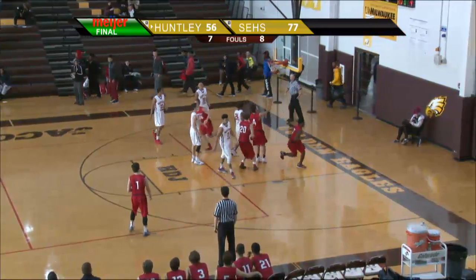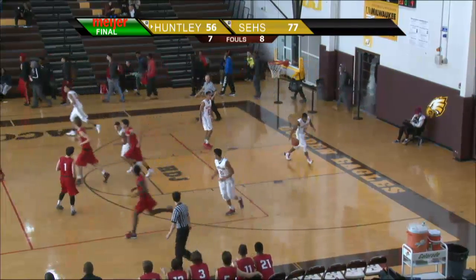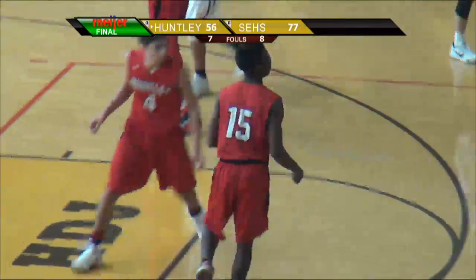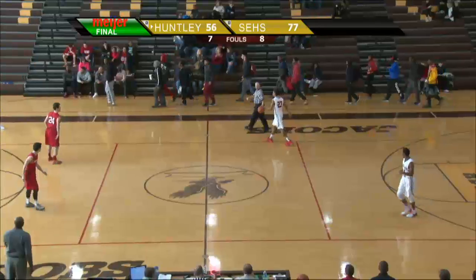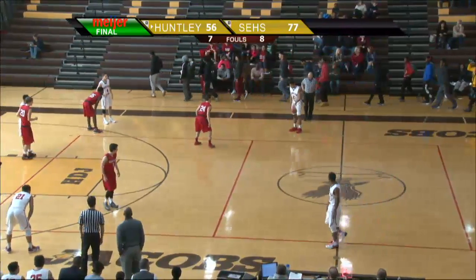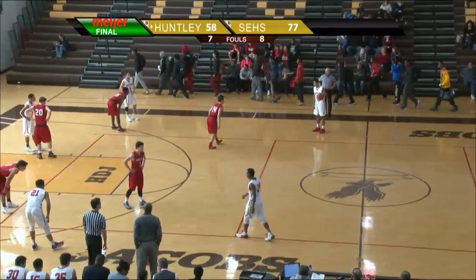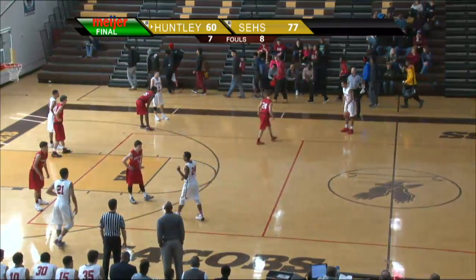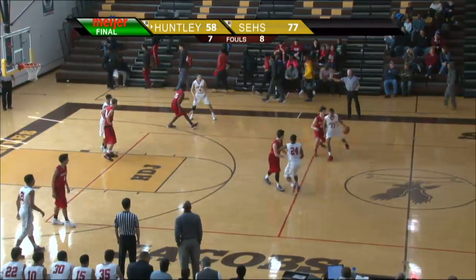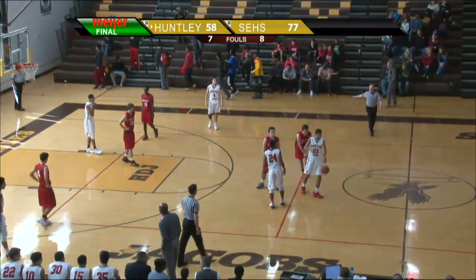That's a nice pass. Yeah, that is a nice pass. Number 15 there, he gets up. That's London. Winding down in this game, it looks like they're just going to dribble out the clock and let this one coast into a 77-58 victory. They do foul.